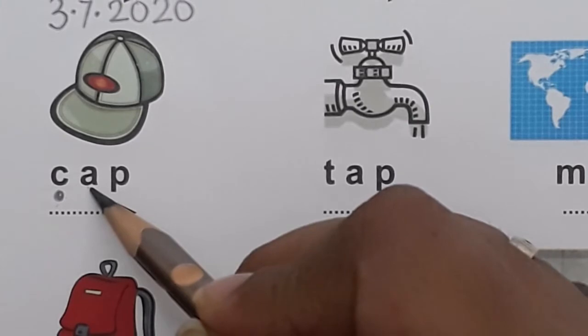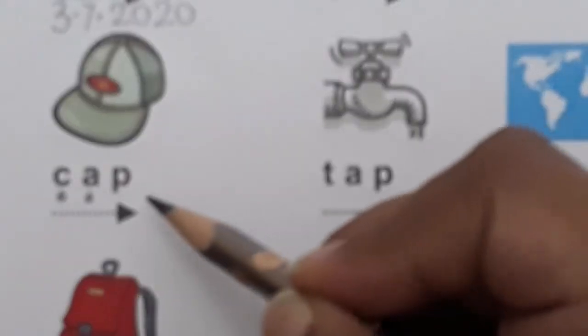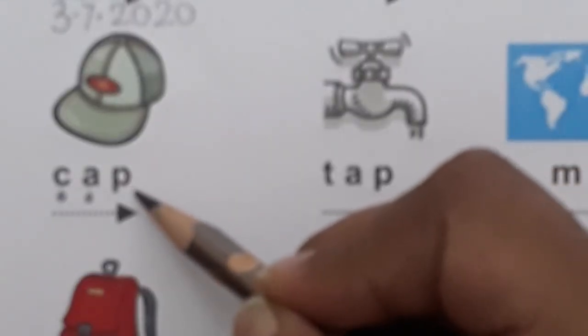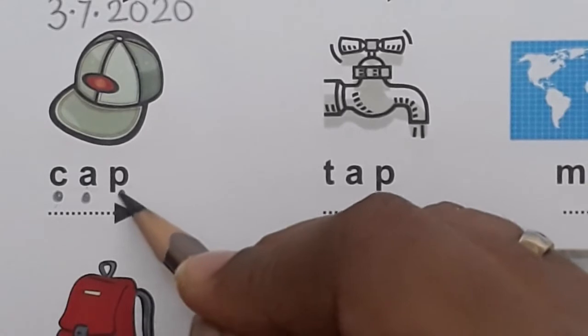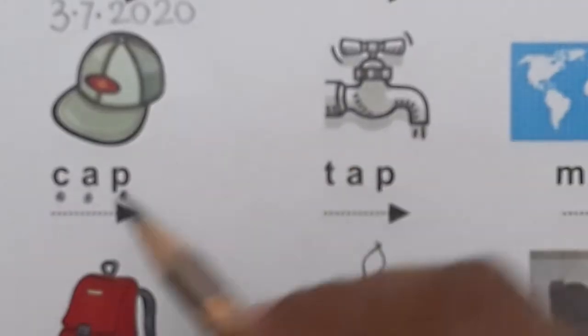A. One dot for a. And what is the last sound? What is the last sound? Pa. The last sound is pa.